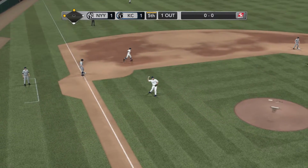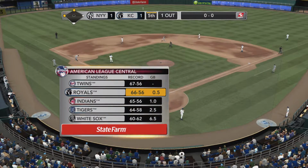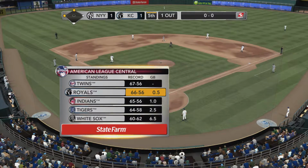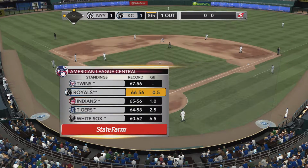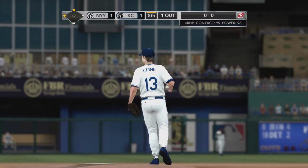Still a bit of baseball left to be played in the season. Here's what the Central Division race is looking like, courtesy of State Farm. Twins out in front, first place. In second place, it's the Royals. In third, the Indians. Tigers in fourth place. And wrapping up the list, it's the White Sox.